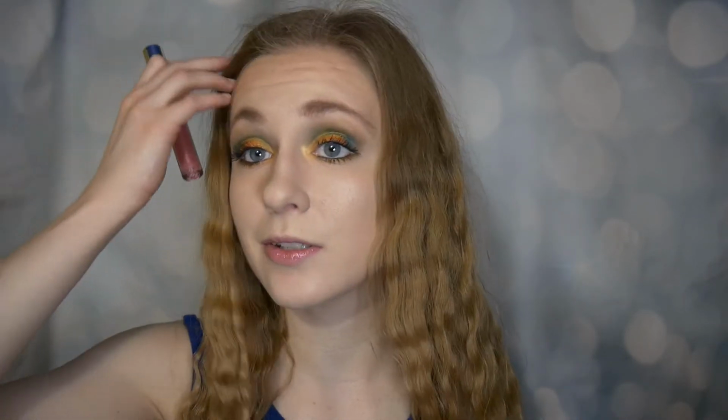A gloss you can kind of tell right away whether it's good or not. You don't really need to do a wear test. But for everything else on my face, we are going to do a wear test. I will see you all at the end of the day to see how everything's held up.